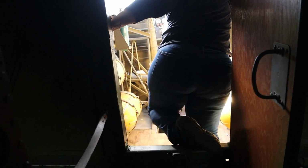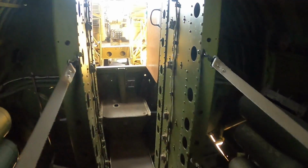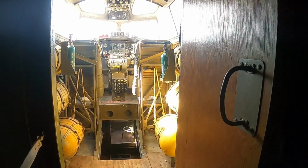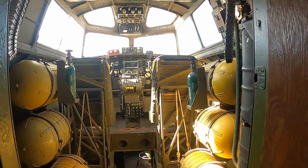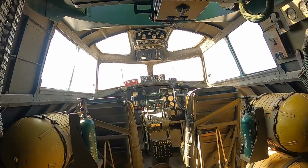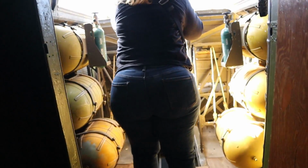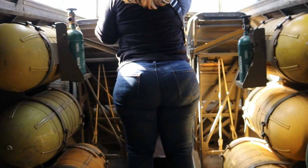That's really cool that they let you up here. Let me see. We were really surprised and had a lot of fun because they let us crawl around anywhere we wanted to go inside of that airplane. And how often do you get a chance to do something like that? It's a squeeze. It's a squeeze for my fat buddy. Oh my gosh.